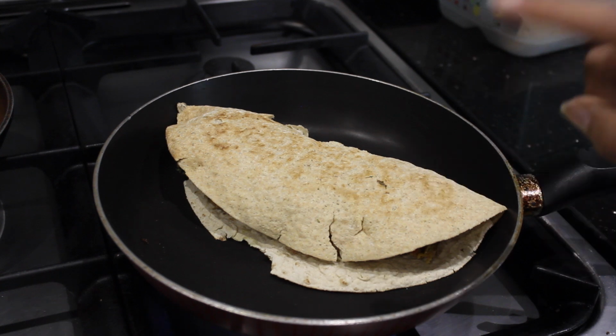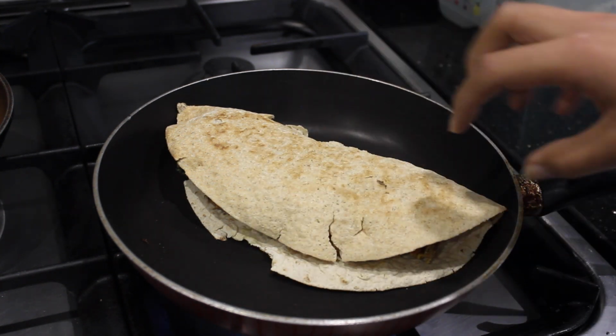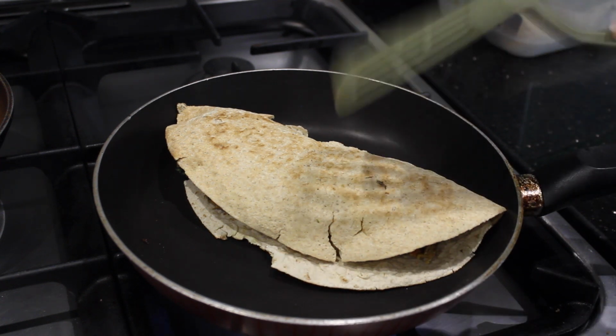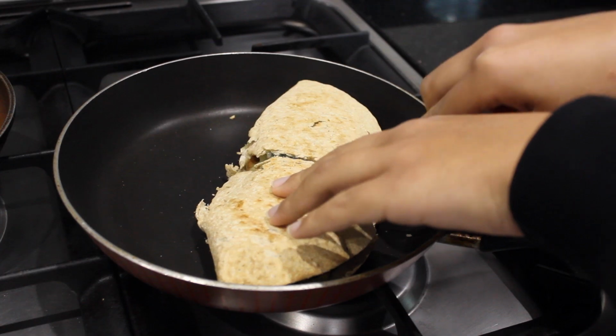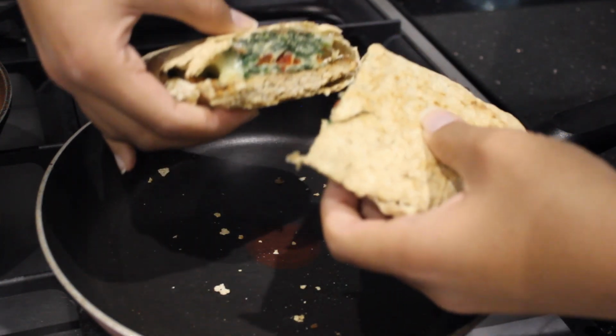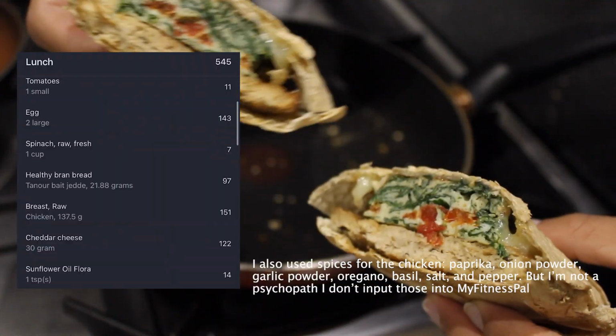Another reason I probably leave the bread for another time is because it either cracks or becomes too soggy. So I would leave the bread till I'm just preparing them and assembling the actual sandwich together. This is what they look like on the inside.